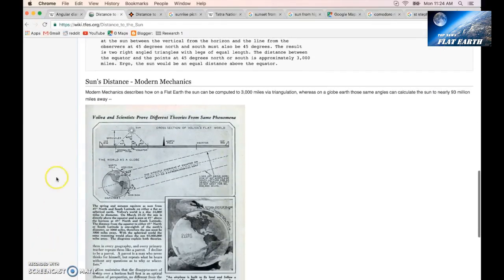And here we see a good description of what he is talking about. So, at a distance from the equator of 3,000 miles, we're at roughly 45 degrees north, same to the south. And by making that right triangle, we would assume that the sun is 3,000 miles high.